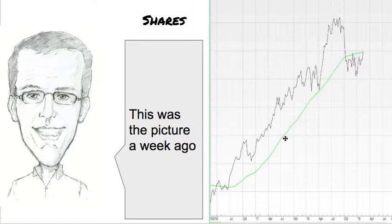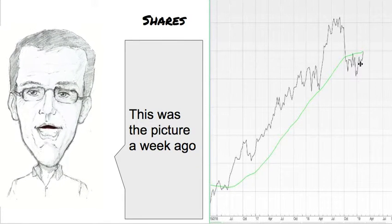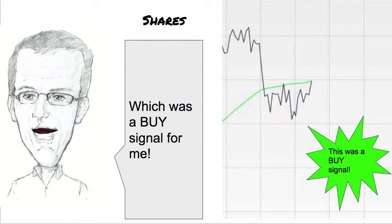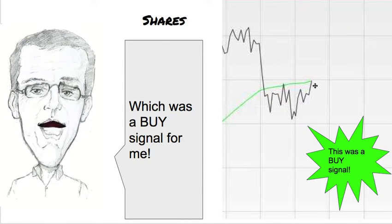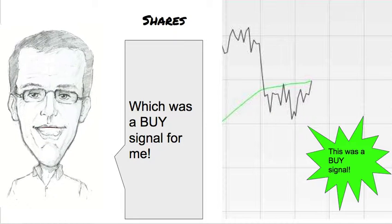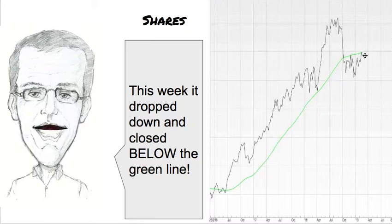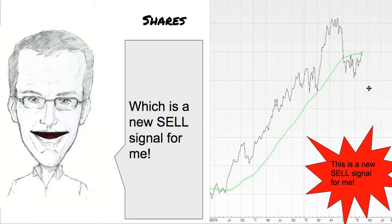And this is the graph of the fund that I used to get exposure to shares. This was the picture a week ago. It had closed above the green line, only just, which of course was a buy signal for me. And I invested this slice of the pie in the fund that I used to get exposure to shares. This week, however, it dropped down and it closed below the green line. Rather frustrating. This is a sell signal for me.